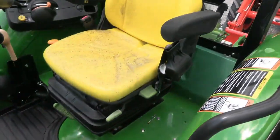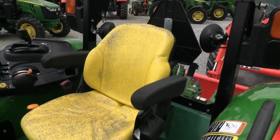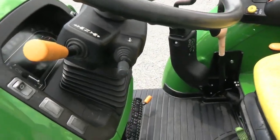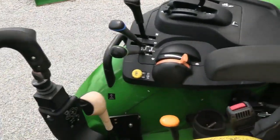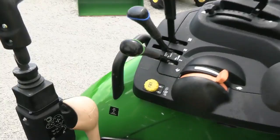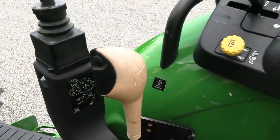Does have the full suspension seat here for the operator. That seat also swivels. Left-hand power reverser allows direction changes without clutching. 16-speed transmission, 4 ranges, 4 gears. It does have a D-clutch button right there on the shift lever.